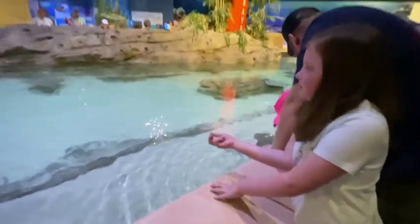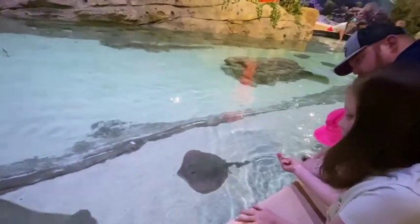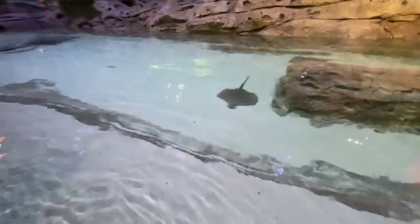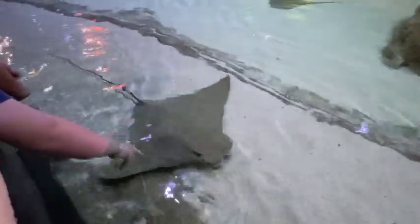Again, this is another thing where you can feed the stingrays for an additional fee. And so we did do that. We let the kids do that. And they thought that that was awesome too, because the stingrays come up and they almost like suck the fish out of your hand, almost like a vacuum is what it feels like. So that was really interesting also.